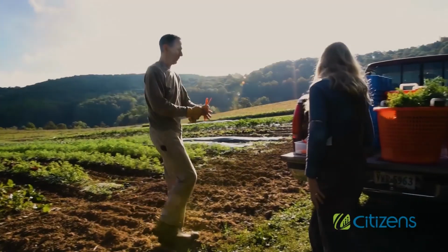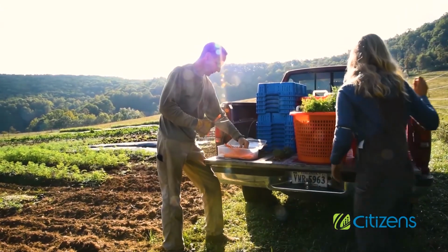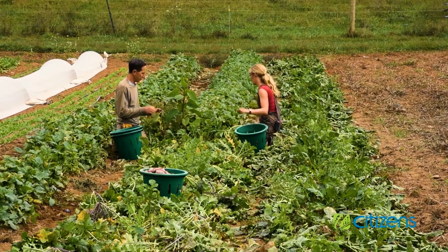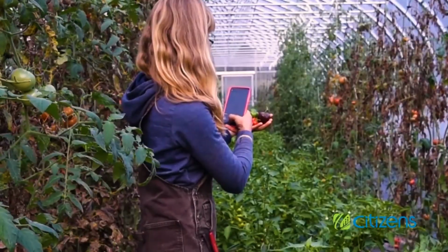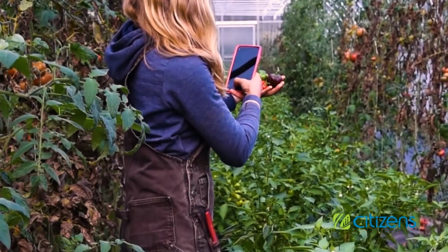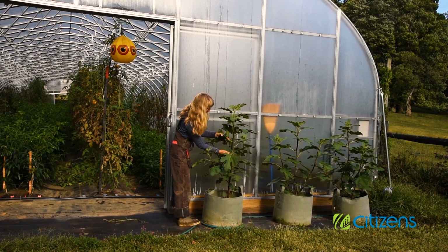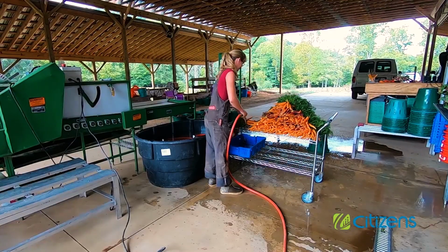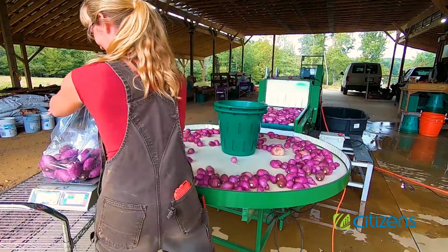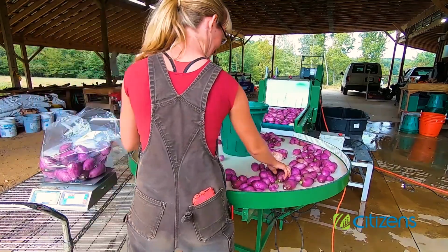I love to take pictures of things on the farm and what we're doing, and especially beautiful crops or special moments. And we post that on Instagram and Facebook and share that experience with others. I think it's a good glimpse for people who aren't familiar with farming to get a sense of what happens on the farm and what goes into the creation of good food. I can do that with our connection through citizens.